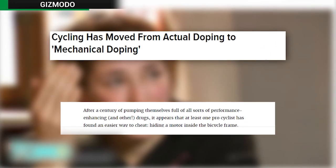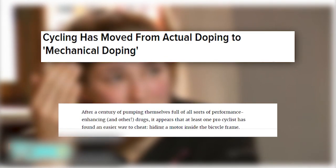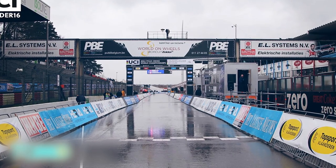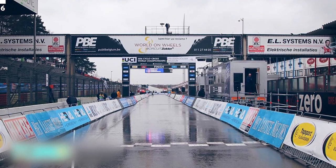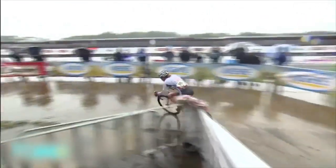According to reports, she explained it was given to her in error by a mechanic before the under-23 race at the World Cyclocross Championship on Sunday. Driessche reportedly pulled out of the race due to a mechanical problem, and the motor was found during an inspection. Professional cycling regulators are increasingly concerned by the use of hidden motors, but how does the technology work?